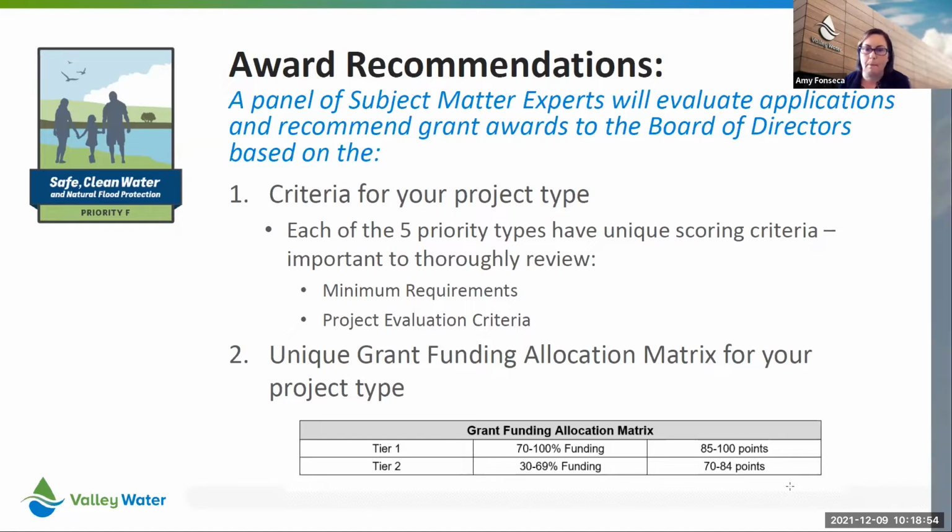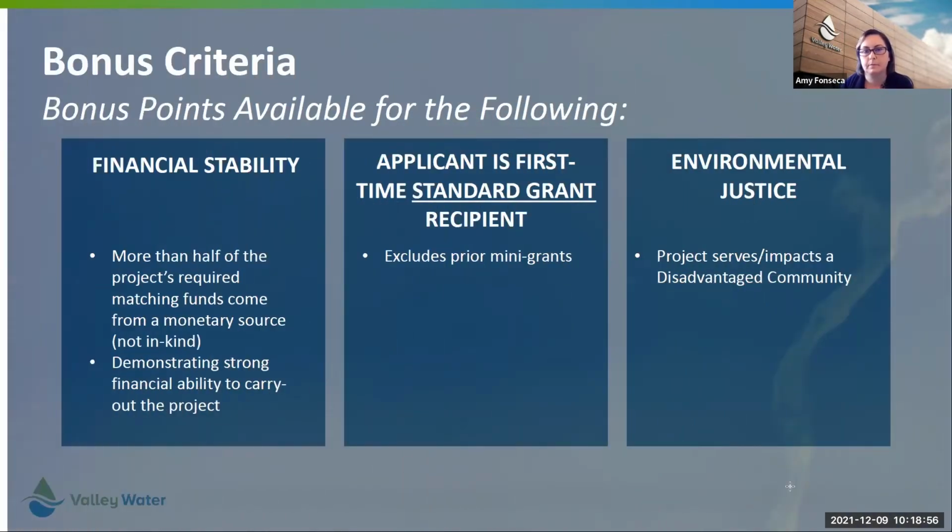Next slide. All right, so we do have bonus criteria. So this is extra credit. So you have your score for all of their required criteria, but every project type allows for bonus criteria. So this would be extra points beyond what you scored. So let's say you score 80 points. With the bonus, if you hit all of the bonus criteria, that would bump you up to 95 points. Again, it depends on the grant type and the scoring criteria. So you check that out.